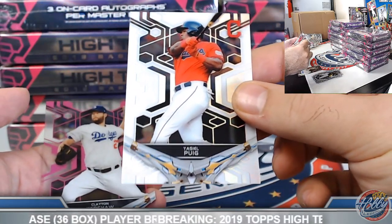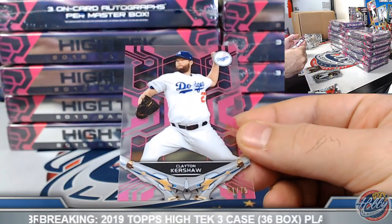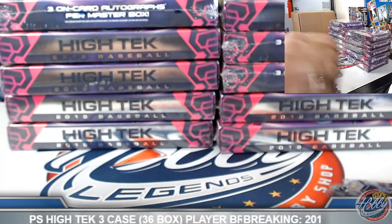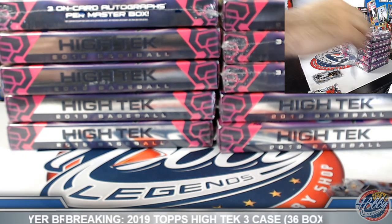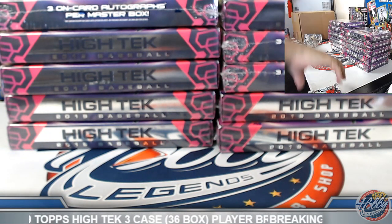Johnny, a little white action on this one. See if we can get you some numbered hits, good sir. Kershaw, pink, 61 out of 75. All right, opening act right there. Orange, congrats on the Kyle Wright orange rookie auto out of 25.